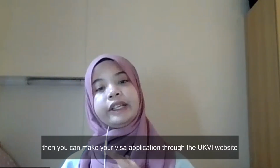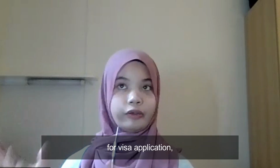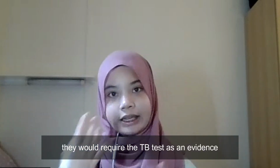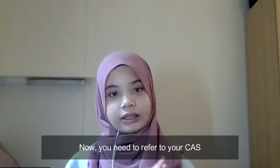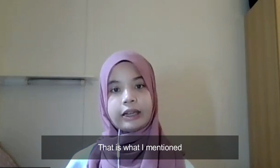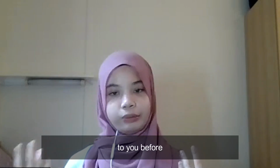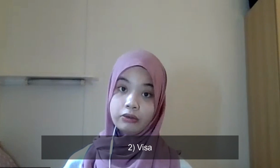After that, you can make your visa application on the UKVI website, because for the visa application, they require the TB test as evidence. That is why you need to do your TB test first. Then you can make your visa application. Now you need to refer to your CAS, because most of the details in the CAS are needed in the visa application. That is what I mentioned to you before. There are two things that you need to pay for: one is the International Health Surcharge, which is IHS, and also the visa itself.